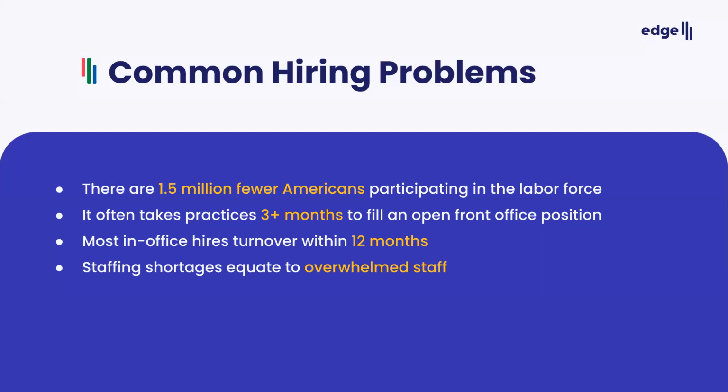And typically what this does is any of the staff that are there are becoming overwhelmed, because to your point, not only are they patient facing, right? They're serving as a dental assistant, they're having to answer phone calls, they're rescheduling and scheduling patients, and doing any of the other 15 to 20 tasks that a typical front or back office individual does.